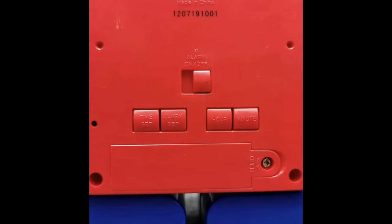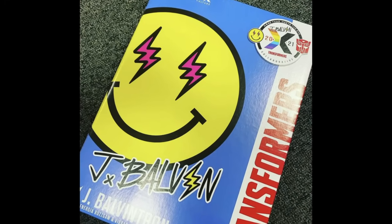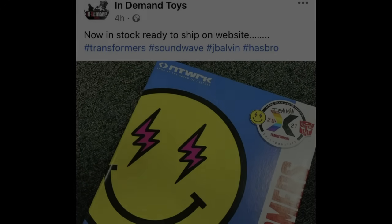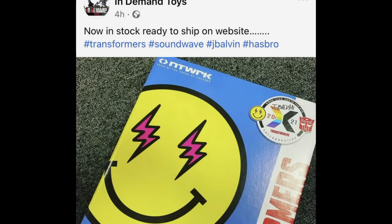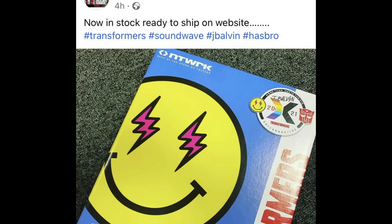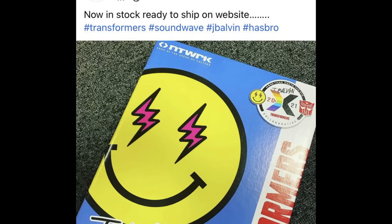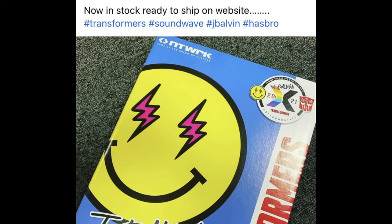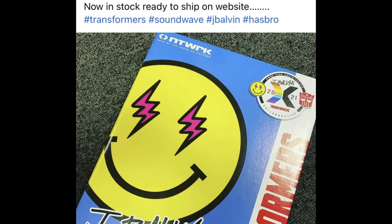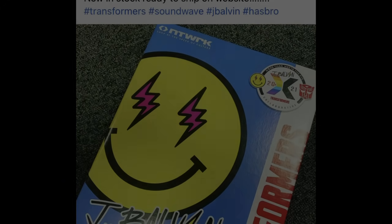Very, very nice. The J.BAVLIN cross Transformers take on SOUNDWAVE. Some great news on this if you want this figure and you weren't managing to get it from NTWRK, because it's now available from In Demand Toys. Now, I don't know how In Demand Toys have been able to get this, because according to NTWRK, the app, when I ordered it on there, they said it's not due out until October. This is available right now on In Demand Toys.